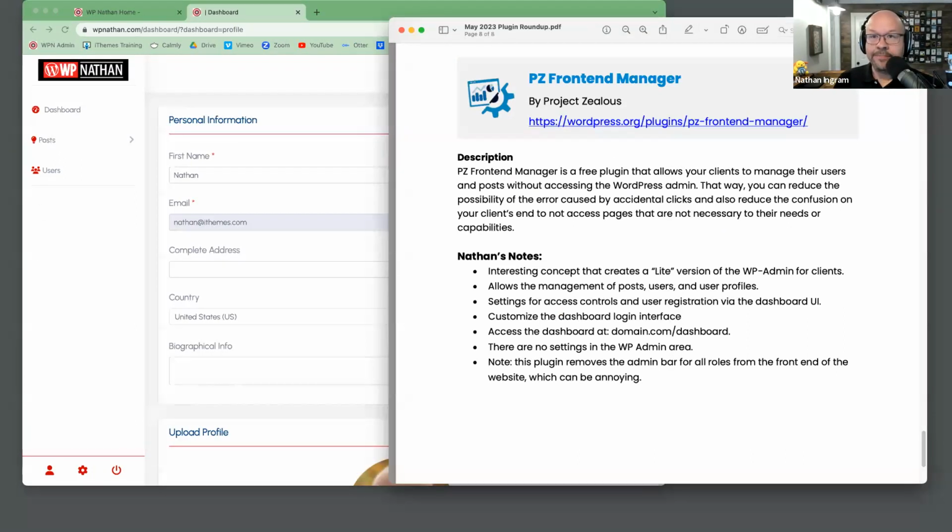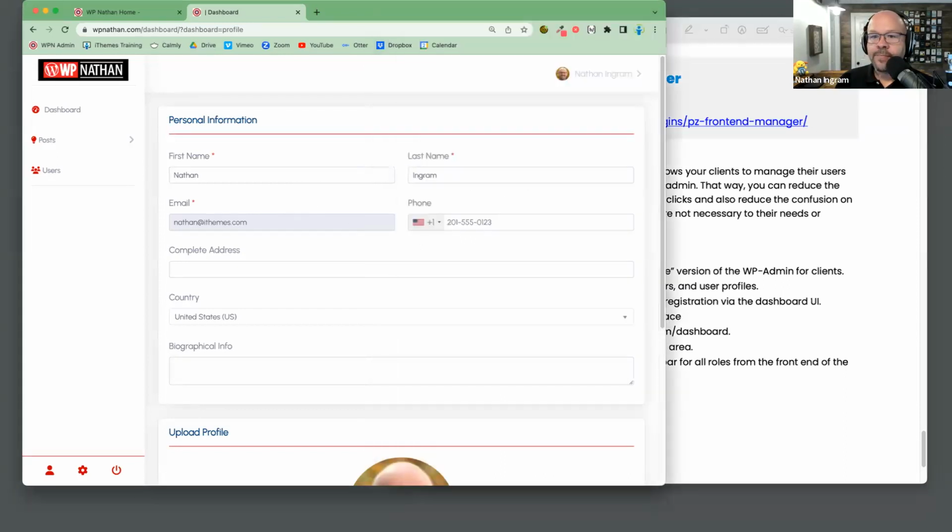Questions or comments on that one? Does it allow custom post types? No. Matter of fact, it doesn't even do pages. This is just for posts. So this is an ideal situation for a non-technical client, for example, that only needs this for blogging. And so they have access to blog right there, and you're good to go.